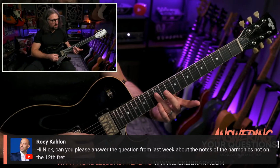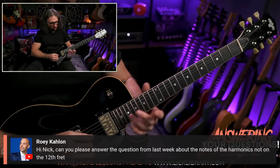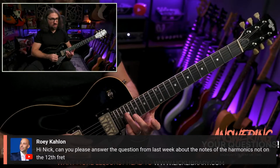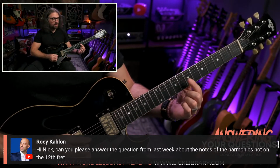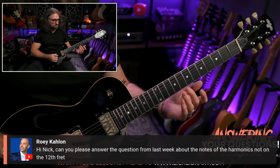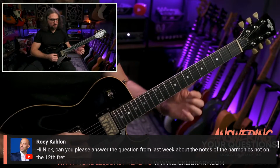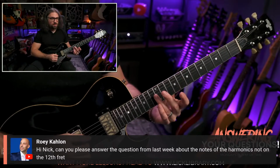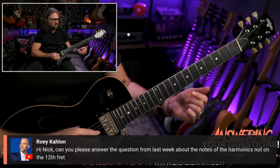If we divide the string in thirds by playing the 7th fret, or by playing up here on the 19th fret, which is dividing the string evenly into its third, a third of the length, now the string has double the vibration speed. This is tripled in speed. So this gives us the fifth. So the 7th fret note is always going to be the 5th of whatever string we're on. So there's G, there's a D note.